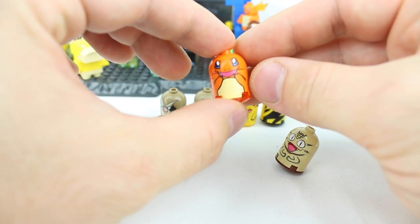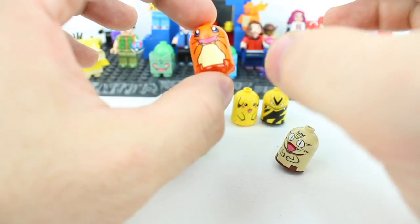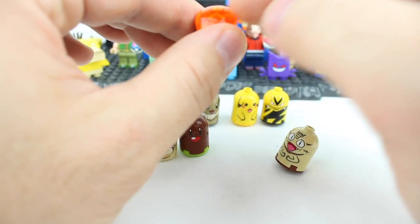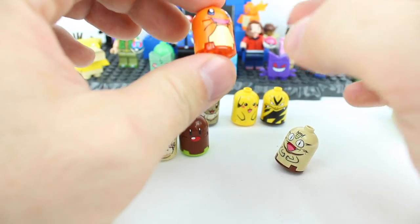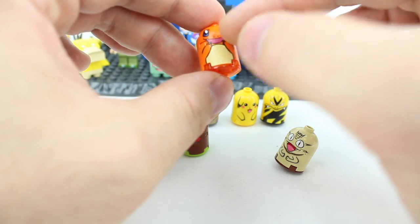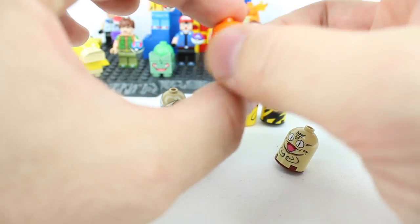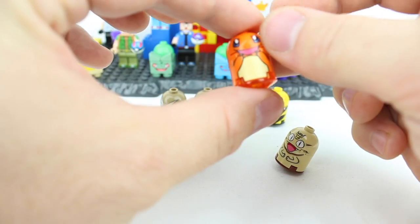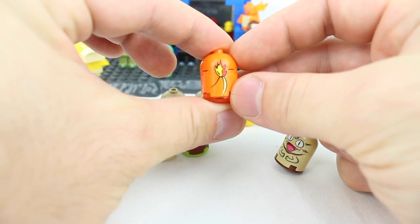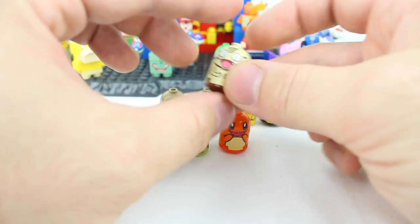Charmander. I just have a special place in my heart for Charmander. He looks really good. I love the way that they utilize the transparent piece on the bottom, just to break up some of that coloration and make it look a little bit different. A lot going on here, but he, by far right now, is my favorite out of the bunch. I really like Charmander, and they even got his little tail in the back with the flame. Looks great. Great job, guys.